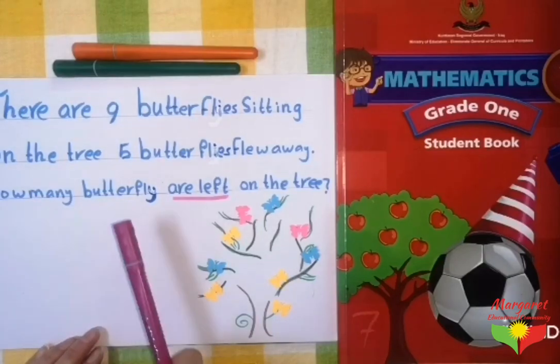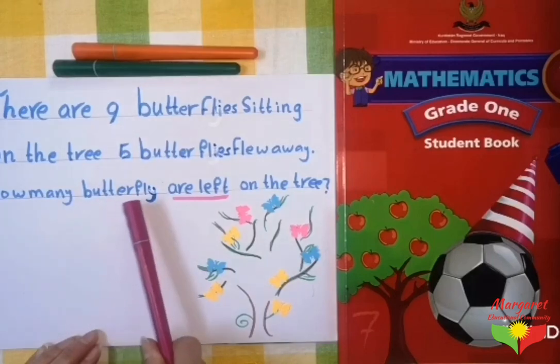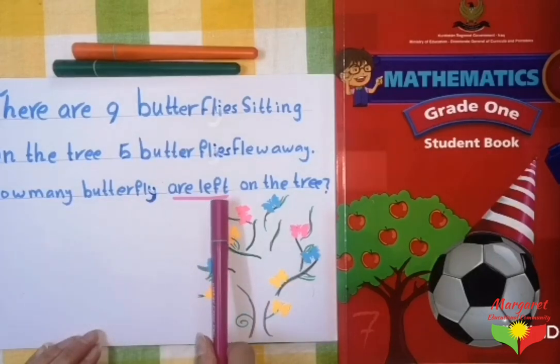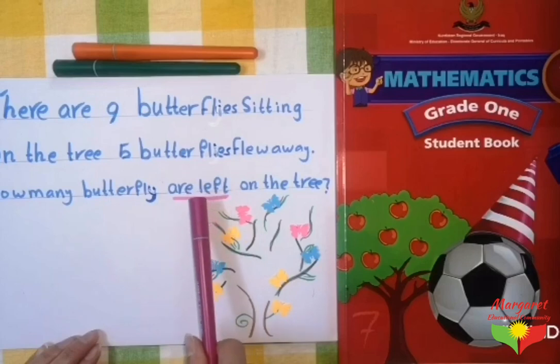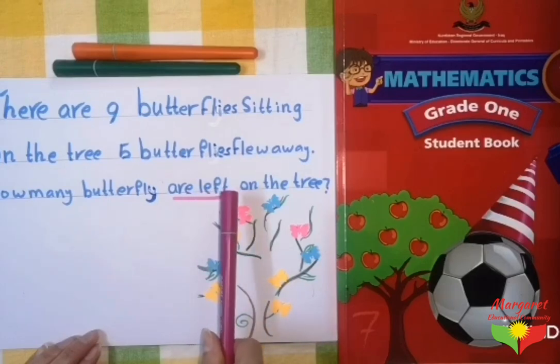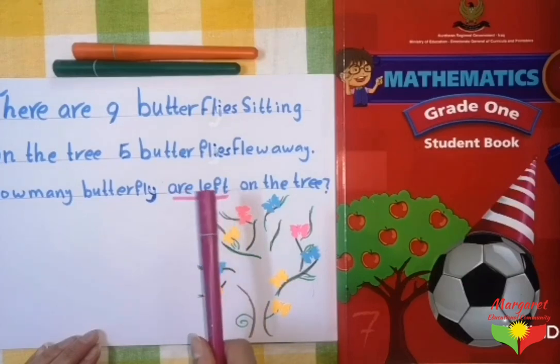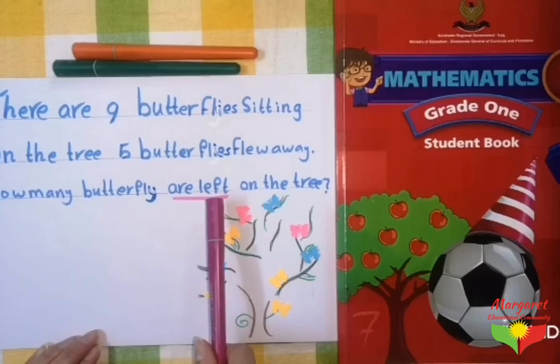So how do we solve this problem? We have an addition sentence or a subtraction sentence. We have how many butterflies are left. So we have the word left. If we have the word left, you know we have subtraction.